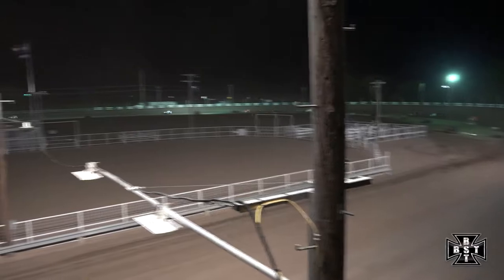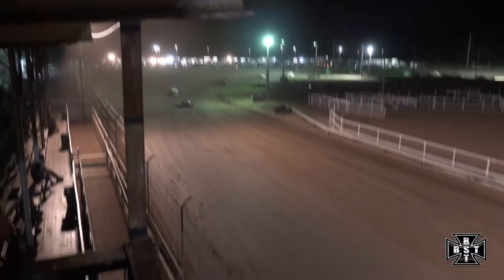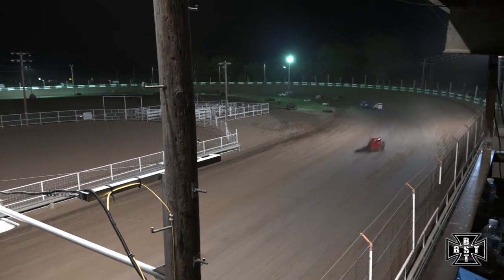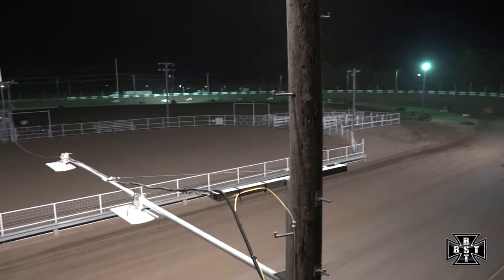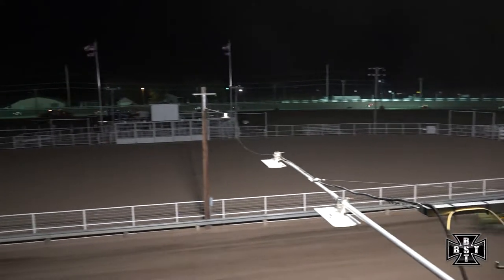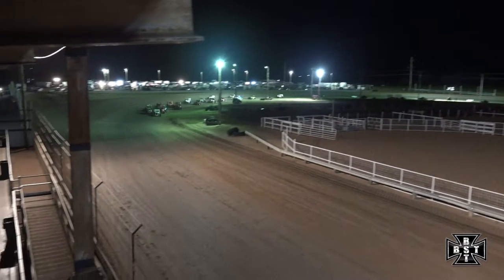Second, third, fourth, and fifth got bottlenecked up there in corners one and two, allowed William Taylor to put a little distance between himself and Sean Banks, currently running second. Around goes Jesse Taylor. The 11 car, Brad Ernst, got in the back of the 54 car. Caution flag is out. And working out of corner number four, William Taylor back to the line.